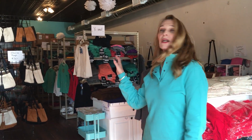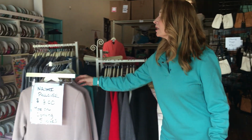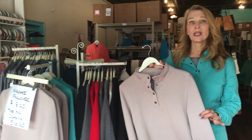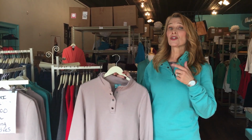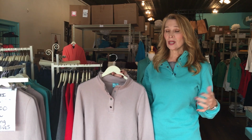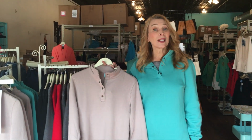What I'm going to do is cover a few things down the middle of our warehouse today. The first item is right here on my right. It's our custom Naomi tunics. They were made by Charles River, custom for us. So it's a Charles River quality tunic made especially for Something New. This is the Sphinx color, and I've got on the Calypso, and it is the prettiest tunic.